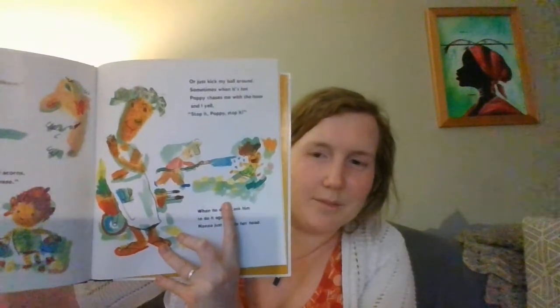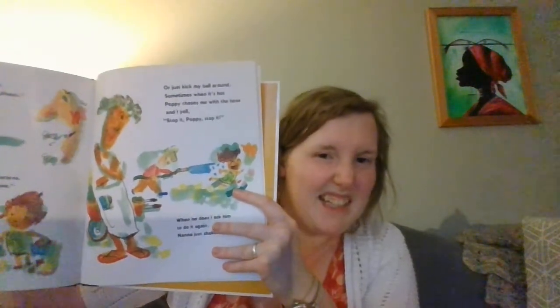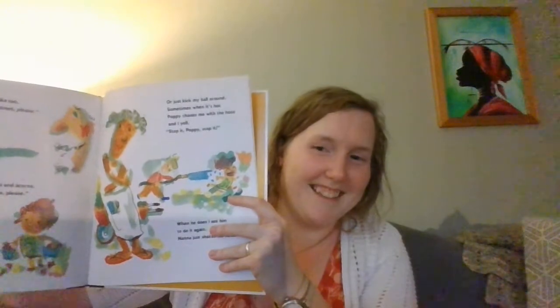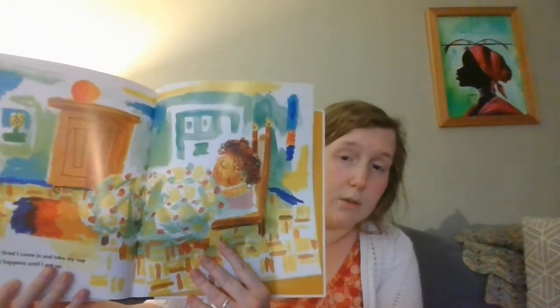Look, she's saying stop, but what is she looking like? She's looking happy, and then she asks him to do it again. So it looks like they're playing. When I get tired, I come in and take my nap, and nothing happens until I get up. Look at that. Sometimes you just gotta take a nap when you're tired. I do.